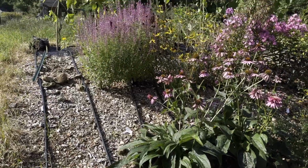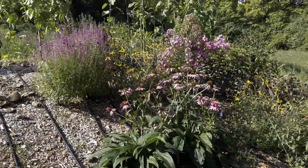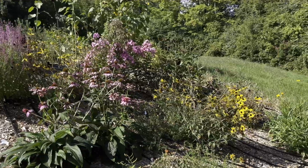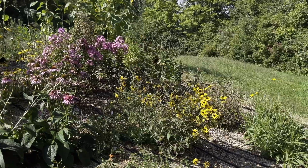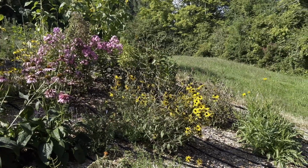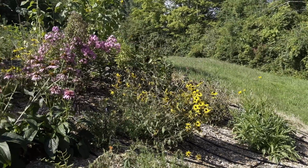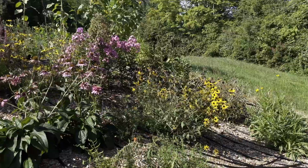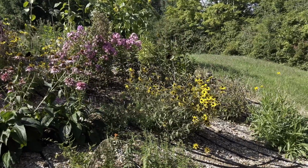There's still some Rudbeckia that's blooming, but one thing that I have noticed in our area is that Rudbeckia suffers with powdery mildew. It rarely ever does well. Every single year they do get powdery mildew, and I end up cutting them all the way back, and some of them I have to just toss away because they just completely rot.